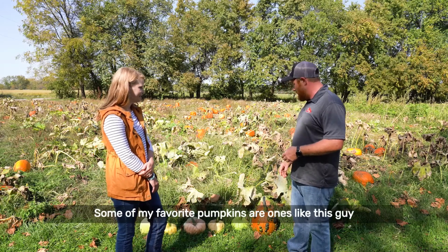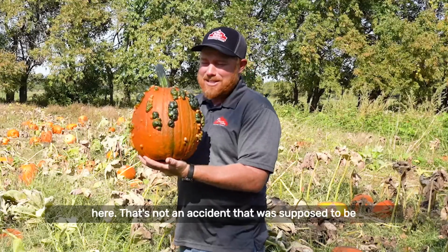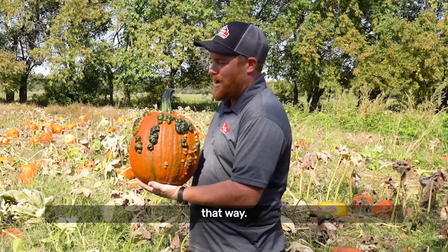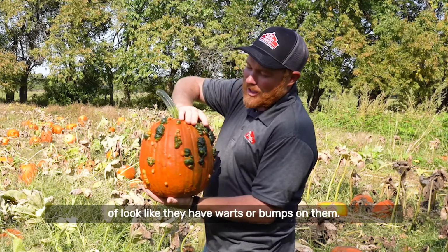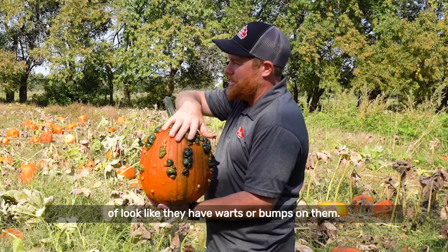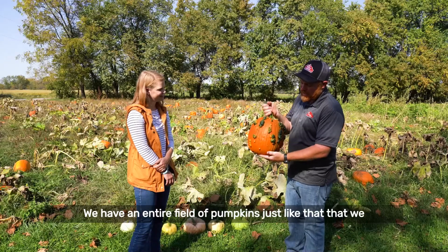Some of my favorite pumpkins are ones like this guy here. That's not an accident. That one's supposed to be that way. We would call these a knucklehead, but they actually kind of look like they have warts or bumps on them. But that's what they're supposed to look like. We have an entire field of pumpkins just like that we grow.